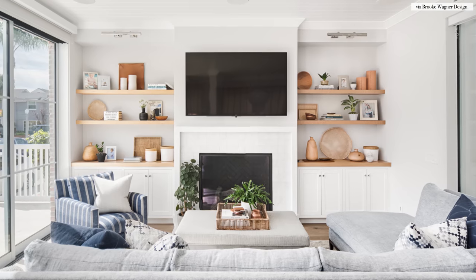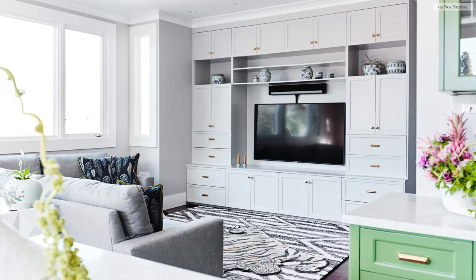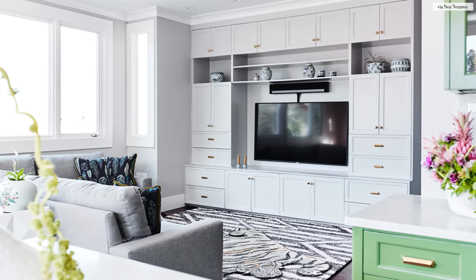While I love a mix of open shelving and closed cabinets, my best advice is that you can never have too much concealed storage space. It always looks tidy.